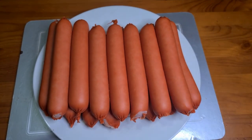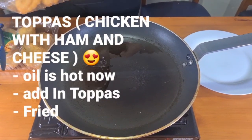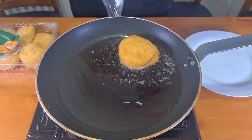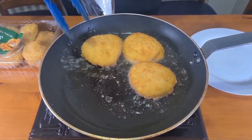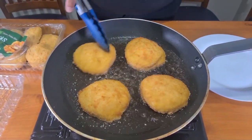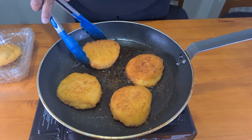Our sausage is nicely cooked. Yeah, we're gonna check our oil. The oil is nicely hot. Now we're gonna fry our peppers. Golden brown. Frying our tapas.